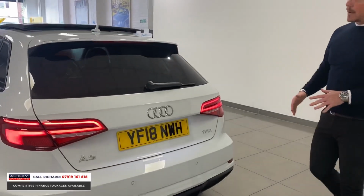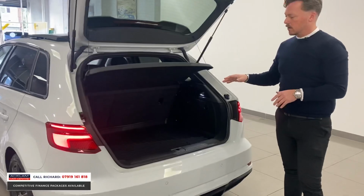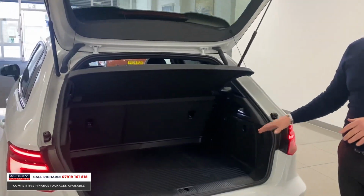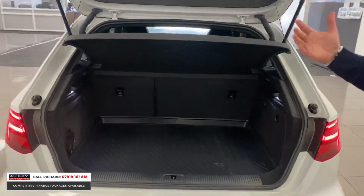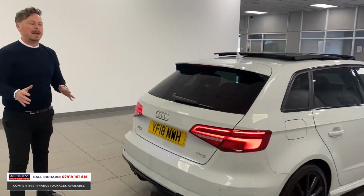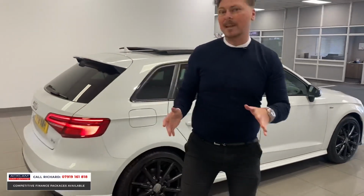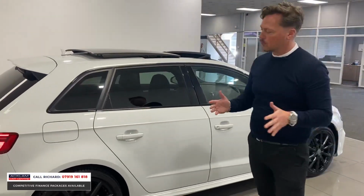Again, rear parking sensors, front parking sensors, great boot space, rubber floor mat from Audi, A3 boot mat. You know, it just shows how well the car's been looked after, and this car is being fully prepared by us here. It's ready to go. Come and pick it up tomorrow if you want to do a deal with us. If we can get it organised, you can literally have it straight away.